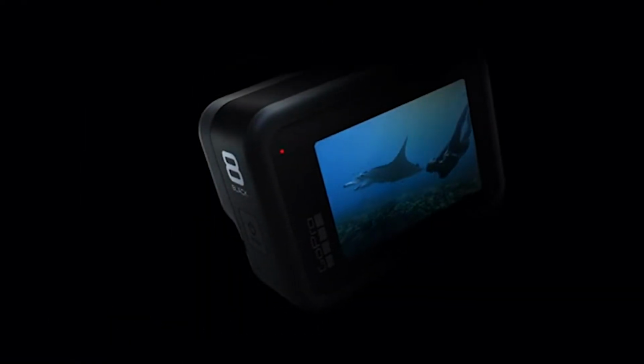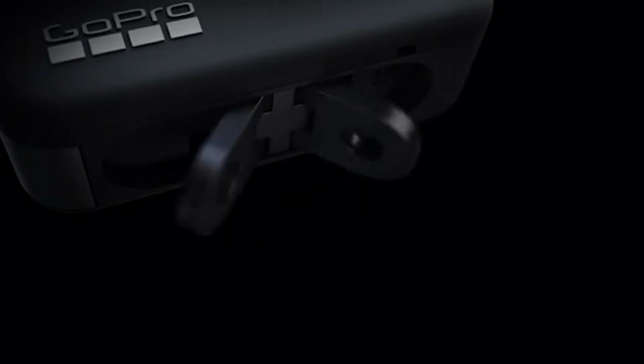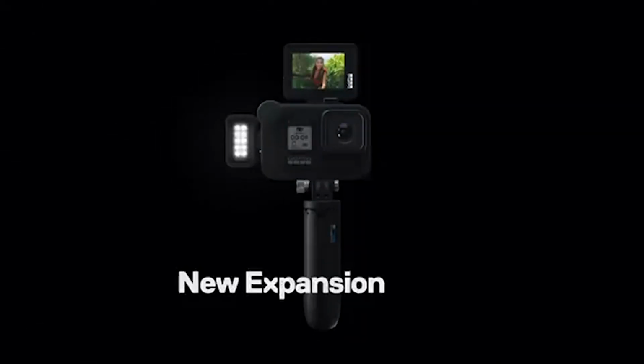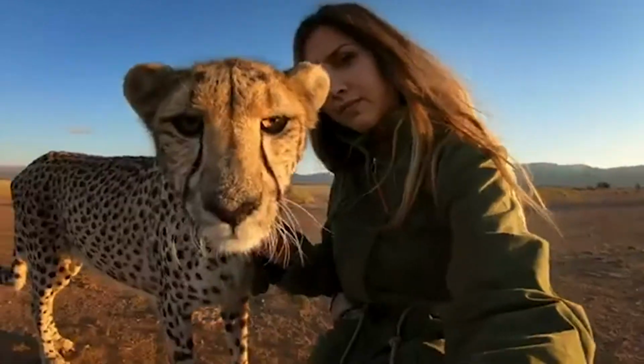Say goodbye to shaky shots. Hypersmooth 2.0 is a total game changer. Whether you're sending it downhill or vlogging on the move, your footage stays buttery smooth. With 45+ compatible mounts, it's your creativity's best friend.